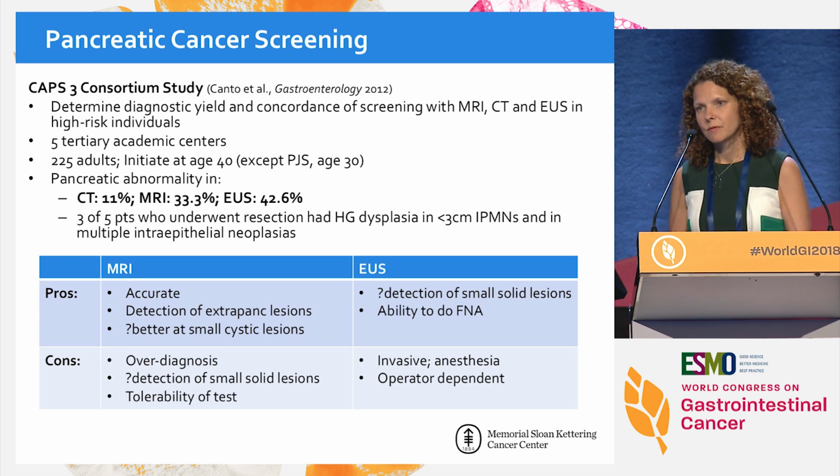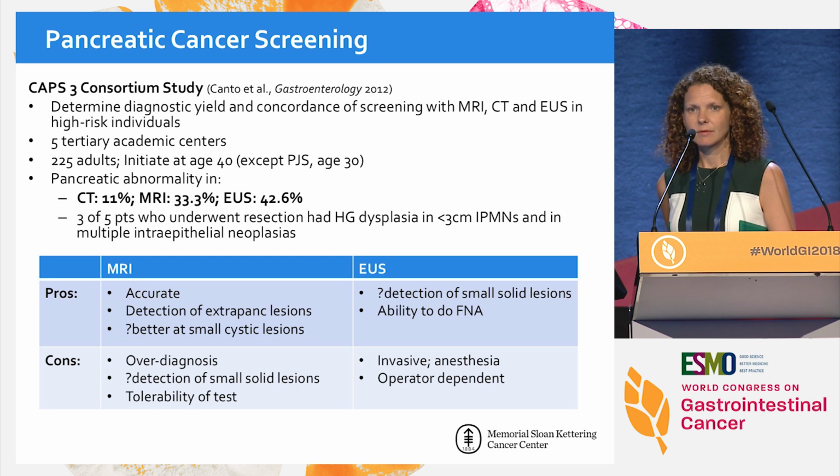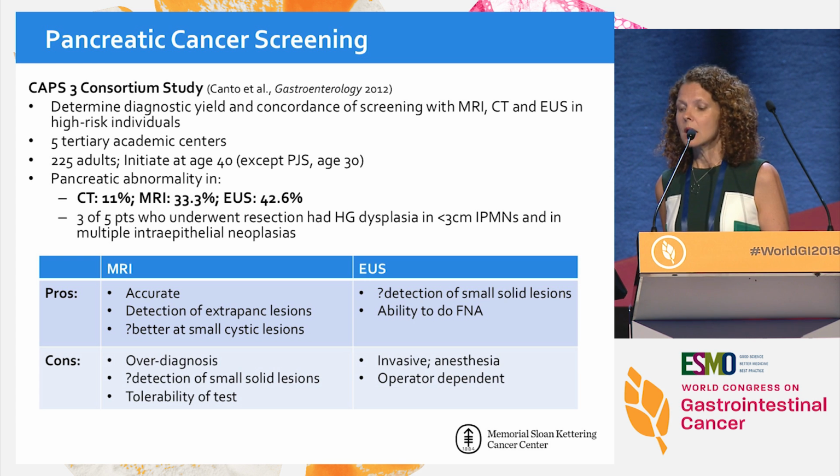At our institution, we have a pancreatic cancer registry for our high-risk patients. Those are our patients with a known pancreas cancer genetic mutation or who meet familial pancreatic cancer criteria. And for those, we do offer MRIs of the pancreas with subsequent endoscopic ultrasound if needed for workup of any lesion.